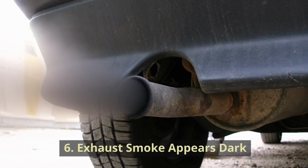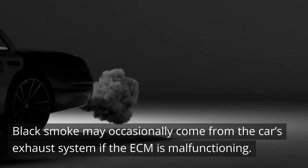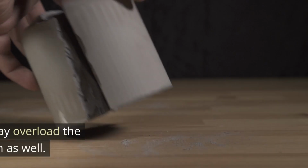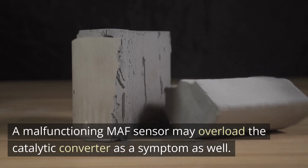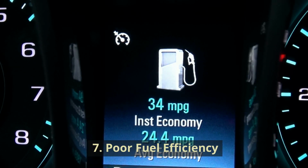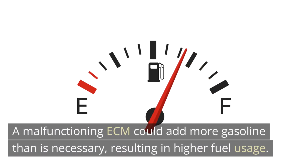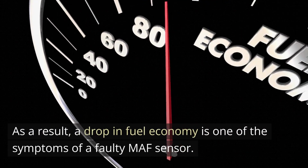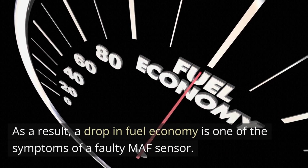6. Exhaust smoke appears dark. Black smoke may occasionally come from the car's exhaust system if the ECM is malfunctioning. A malfunctioning MAF sensor may overload the catalytic converter as a symptom as well. 7. Poor fuel efficiency. A malfunctioning ECM could add more gasoline than is necessary, resulting in higher fuel usage. As a result, a drop in fuel economy is one of the symptoms of a faulty MAF sensor.